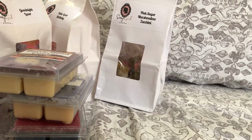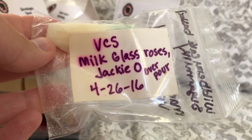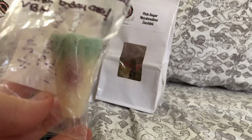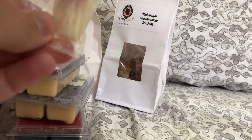I'm going to melt this Vintage Chic Scents Milk Glass Roses Jackie O Overpour. It's Wild Berry Cake Batter, Sugar Milk, Marshmallow Birthday Cake, Vanilla Bean Noel. I got a bunch of these.